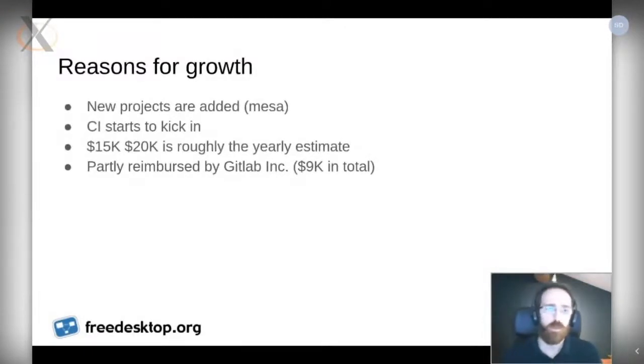But even if we were in between 2,000 a month, that was the yearly estimate of the cost of GitLab. Initially, I think we thought that the cost would be between 15 to 20K with a little bit of margin. But also, if you look at this, it was partly reimbursed by GitLab, and thanks a lot. They gave us 9K in total, so that was really appreciated, and that helped us set things up.